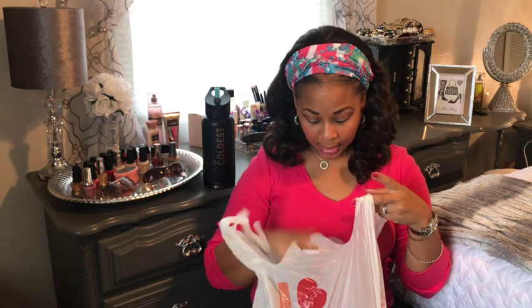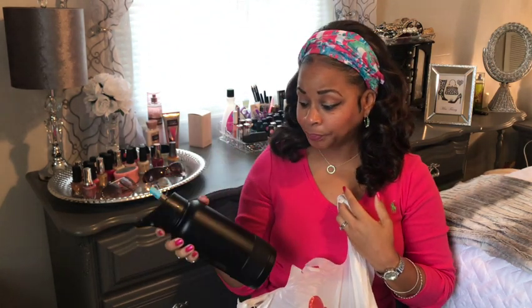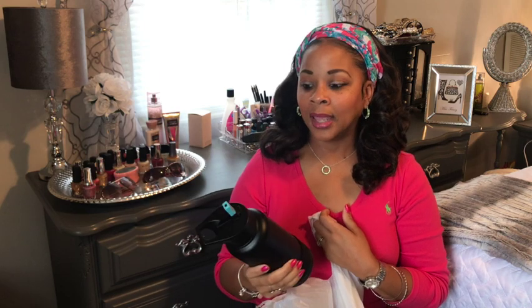And then I think this is the last bag. No, this day. I'm trying to drink more water, you all. And if you all haven't seen this, this is the coldest water bottle. And I absolutely am in love with it. I took it shopping with me because they don't have the water fountains working right now in the stores. And I get thirsty when I'm out for a long time.